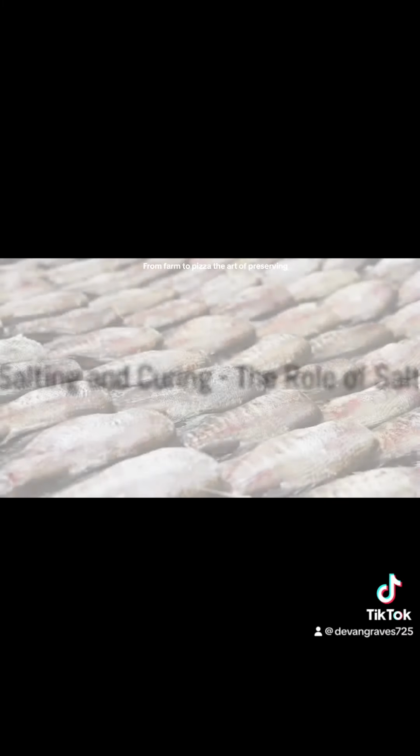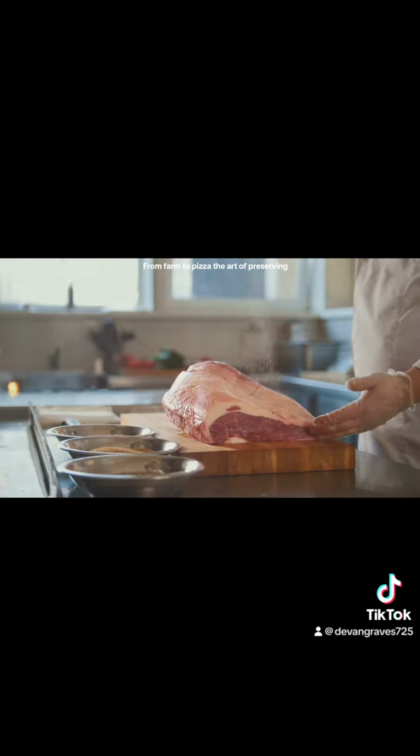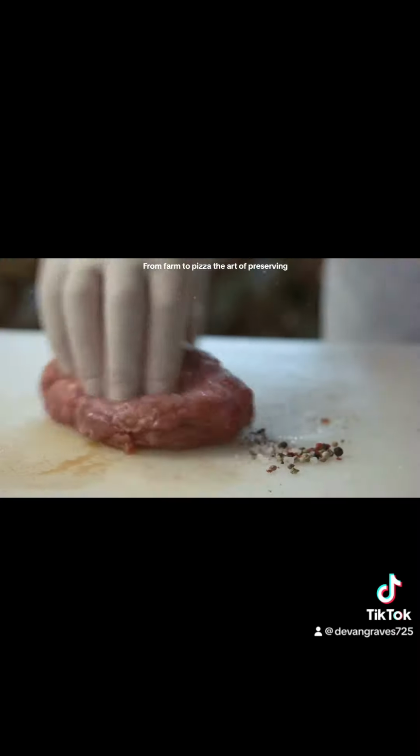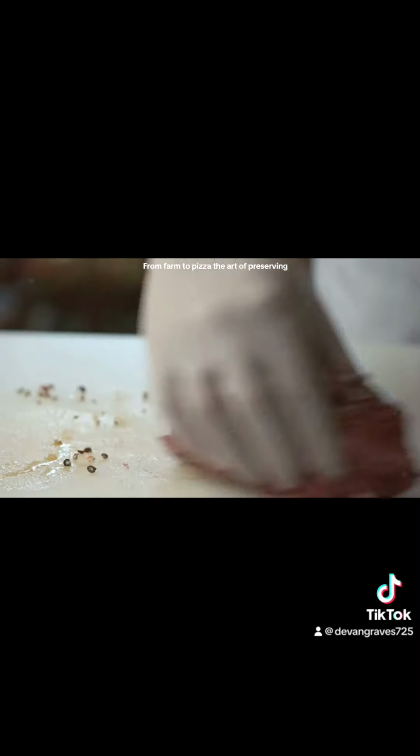Fast forward a few centuries to the advent of salt. Salt, a precious commodity back in the day, played a significant role in food preservation. It was used extensively to preserve meat, a method still used today, known as salting or curing. The salt draws out moisture from the meat, creating an inhospitable environment for bacteria.